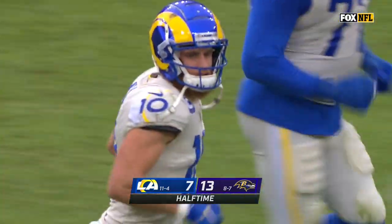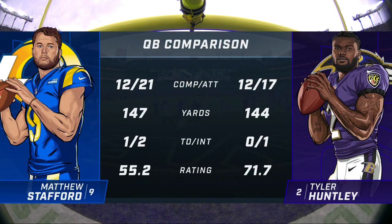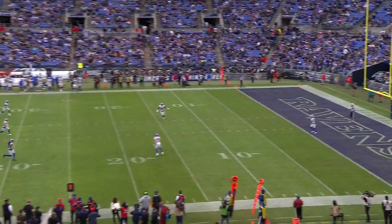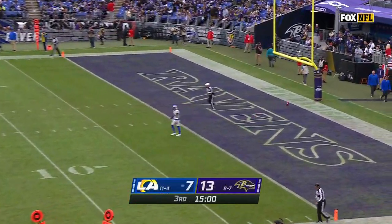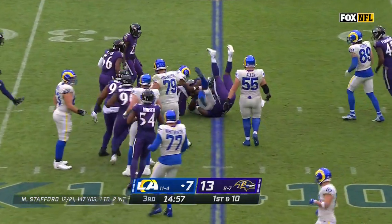First half stats, they are brought to us by State Farm. It's a quarterback comparison for Matthew Stafford, a long-time NFL quarterback in his 13th year. 10 in that first half alone. Obviously, the 2 Clark picks made a big impact. 8.5.